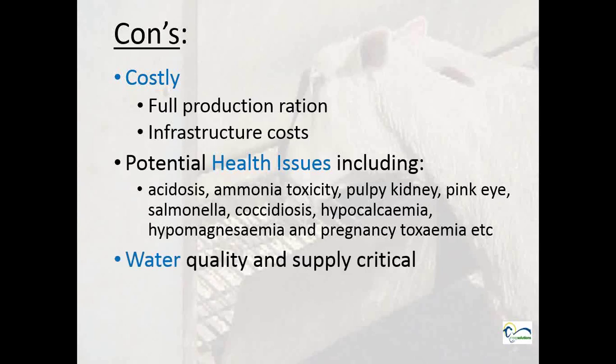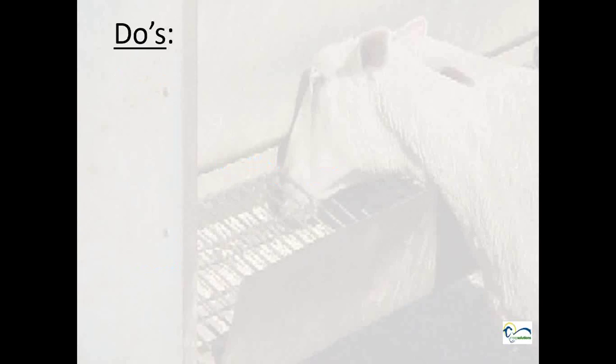Water quality and supply, absolutely critical. And there's always an issue this time of year with water quality, particularly if you're using dams for supplying water to a confined area. It really is a critical issue. You need to have good supply and high quality water if those animals are going to perform. Some do's.